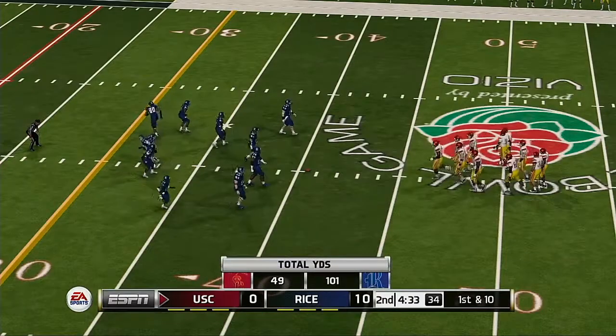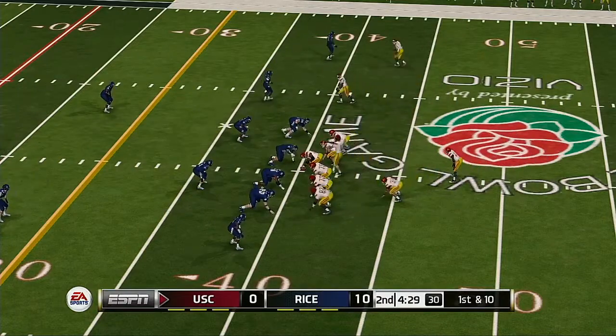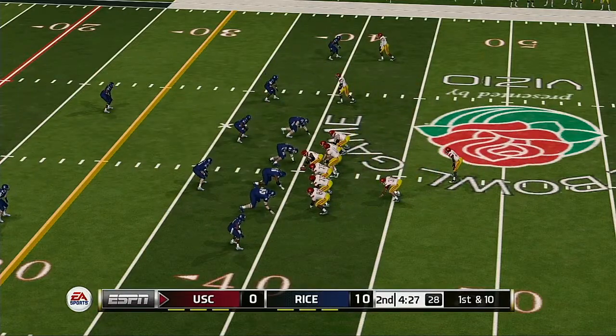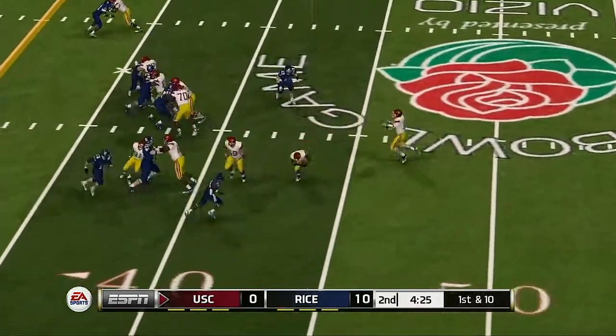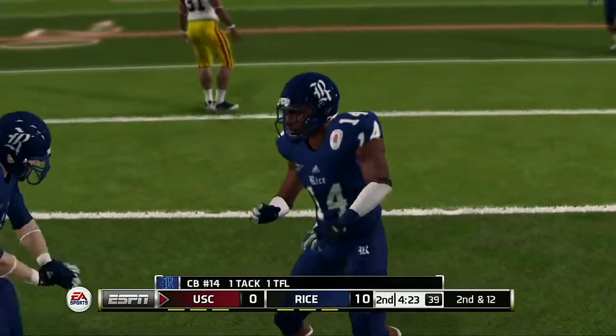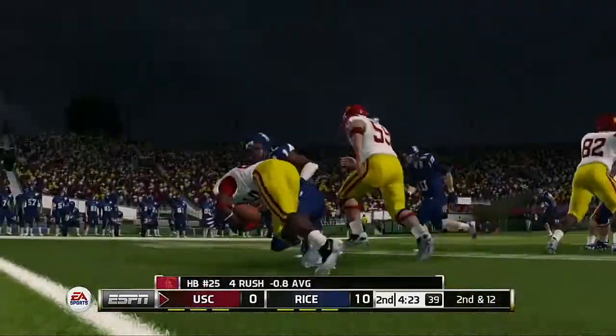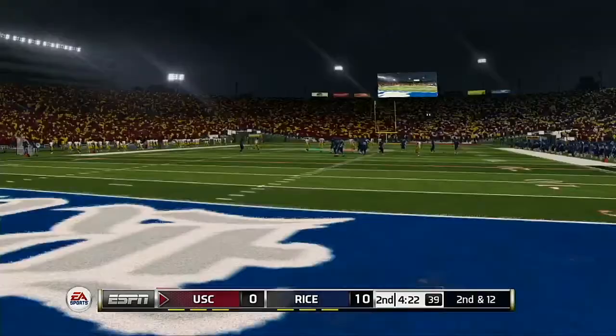First and 10. Ball on the 40-yard line. Tailback brought down for a loss. You keep gaining negative yards, and you put yourself in a position of having to make bigger and bigger plays. Puts a lot of pressure on that quarterback.